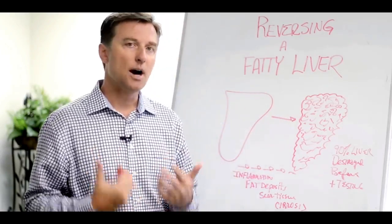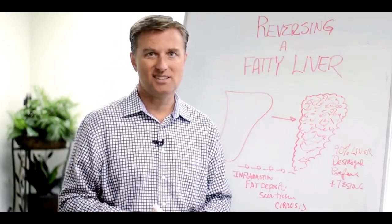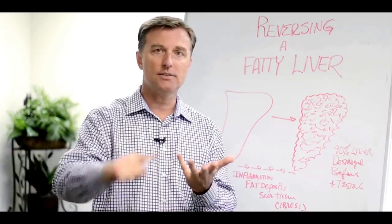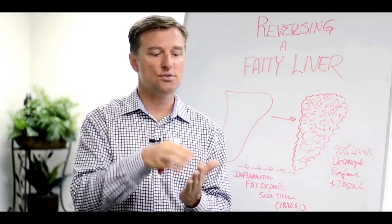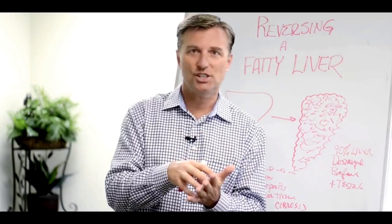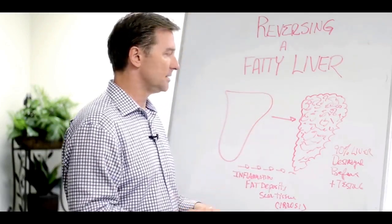One of the most powerful things that will do it are the bitter vegetables, the ones that don't taste good. The more bitter, the better, like the collard greens, mustard greens, the kales, the spinaches. Those are really good for liver regeneration. The radishes are really good for the liver, and you have to start consuming those on a regular basis.